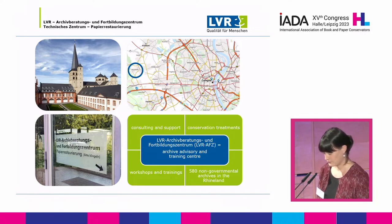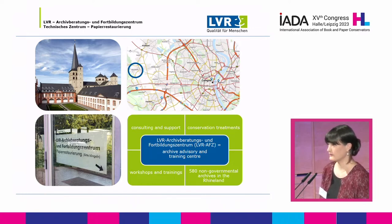In my daily work, I carry out consultations or create reports or statements. Conservation treatments and the implementation of workshops and trainings for archive employees are also part of my work. It's a very exciting field of activity because I have to deal with many different preservation and conservation issues. As all of you know, archival materials, books and other written documents are exposed to many dangers. Endogenous and exogenous factors can cause several kinds of damage to historic materials.